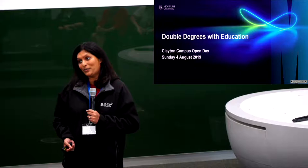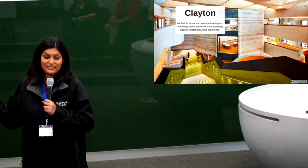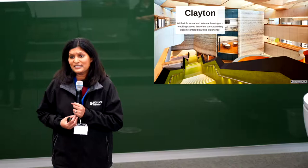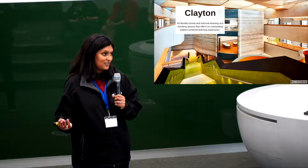So firstly, we just wanted to say welcome to the Learning and Teaching building. This building is fantastic. The name was quite appropriate for education. And as you can see, this is where the double degree students study. In this particular building, with the exception of fine art, so if you're thinking of a double degree with fine art, you would study your education studies here and your fine art degree at Caulfield. But all other degrees will be taught here.